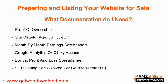Next, you're going to need month-by-month earnings screenshots, and these are easily pulled from the Amazon Associates account. Yeah, and so the month-by-month screenshots allow us to hand something over to interested buyers to show them initially and pique their interest, prove to them that you are consistently making net profit. Obviously, the Amazon Associates program also gives us the ability to directly connect to your account, and so people can run their own reports, but we still need these screenshots in order to provide some initial documentation showing net profit.